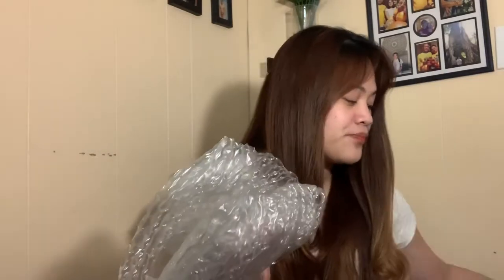Actually, nilabas ko na siya sa box. Ngayon lang, ha? Kasi dumating to last week, pero hindi ko talaga siya in-open. Kasi nga, hinintay ko yung iba kong in-order. Pero ito pa lang yung dumating. So, I have another one.